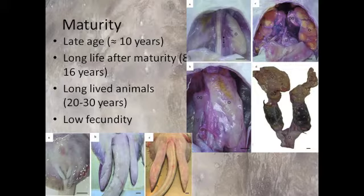And then they have a long life after maturity, so they have a lot of chances to reproduce after they reach maturity. But they only put down 2 egg cases at a time, one on each side, one for each ovary, every time they lay their egg cases. So they have very low fecundity. Depending on how often it is, they can have only 2 offspring per year or even less.